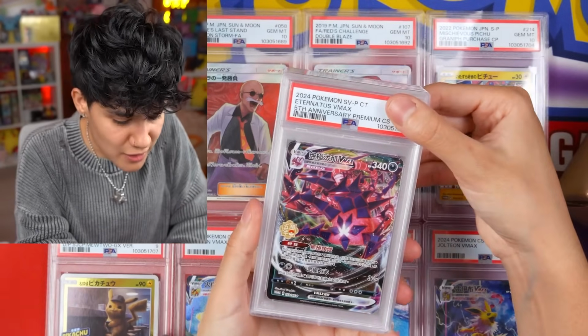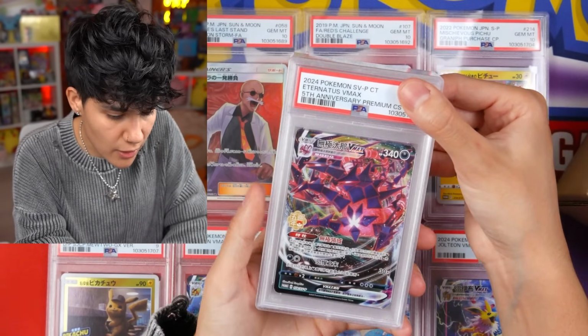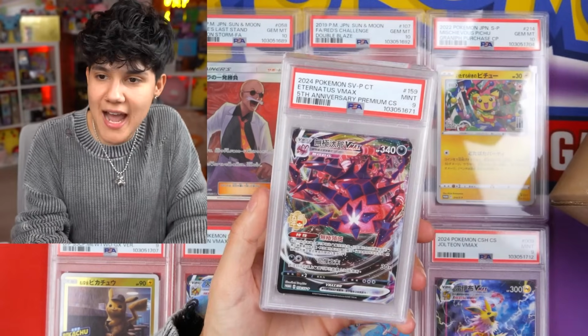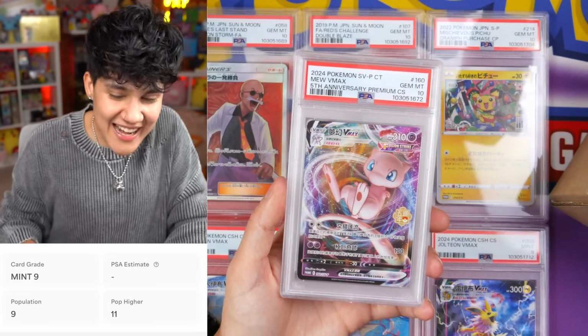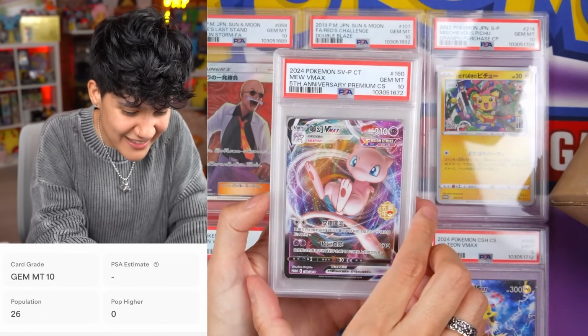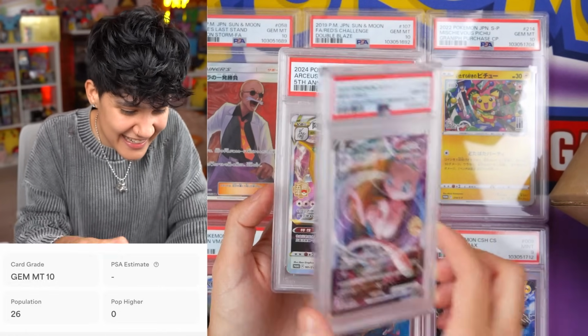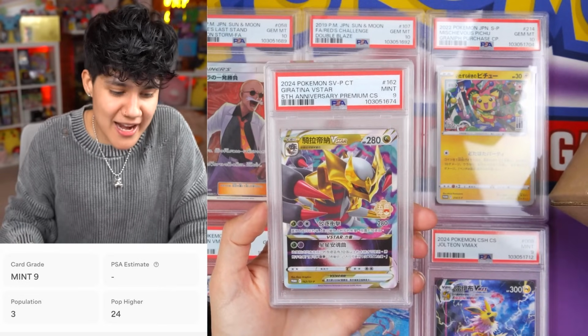Here we go. So we've got our Sword and Shield era cards still from, once again, that one folio that had all 15 in there. Mint 9 on the Eternatus. That's still an awesome one right there. We've got a Gem Mint 10. That's incredible. On that Mew VMAX right there. That's sick. We've got a Mint 9 on the Arceus V-Star. A Mint 9 on the Giratina.